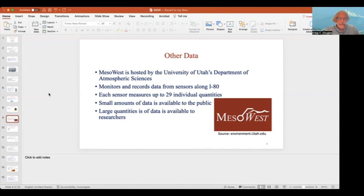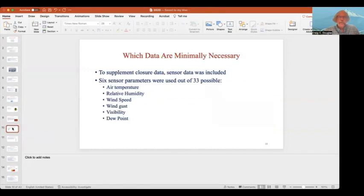Not much of this data is actually available to the public. A lot of this data, however, is available to researchers if you can convince MesoWest to actually give you the data. In theory, you can buy the data. In practice, they may not sell it to you, but might provide it to you for free. And they might provide it to you for a period of time, and then suddenly it stops coming. So it's somewhat unreliable. And the Wyoming Department of Transportation has the same problems that my research group has getting the data out of MesoWest, even though the data is technically owned by the state of Wyoming.